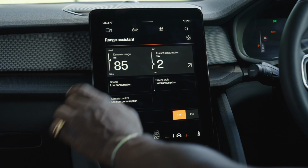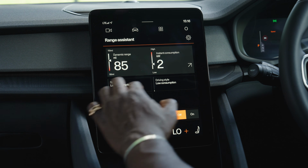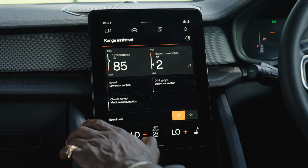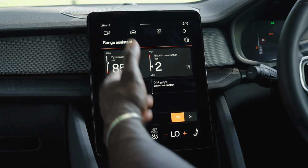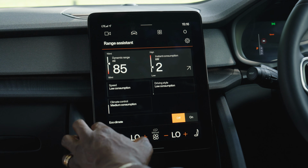You've got range assistant, which I quite like as well. This will tell you how much you can potentially save, your consumption and stuff like that. So you can see everything. You can switch on the eco climate option as well, so you can save a bit of battery in terms of the range that you can get in the car.